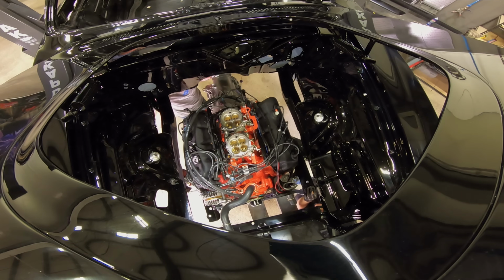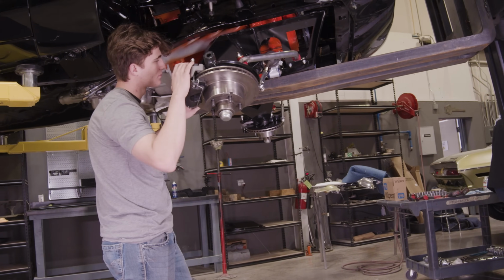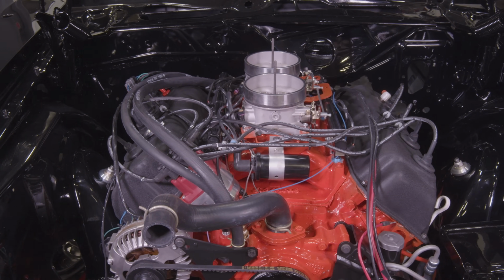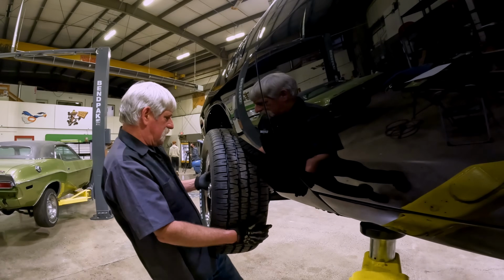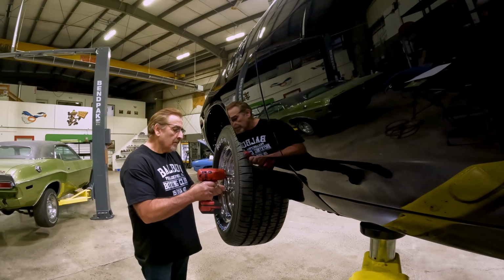What a miracle. With Mark and Hunter's help, we installed the drivetrain just the way the factory would have done it. After that, the customer wanted Kragar SS wheels and BF Goodrich TA radial tires. So I mounted up the wheels and tires, we installed them on the car, and we made this a roller.